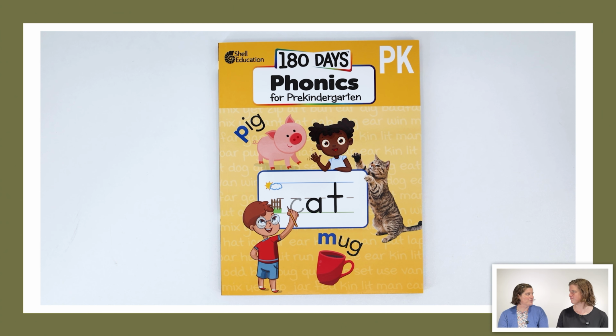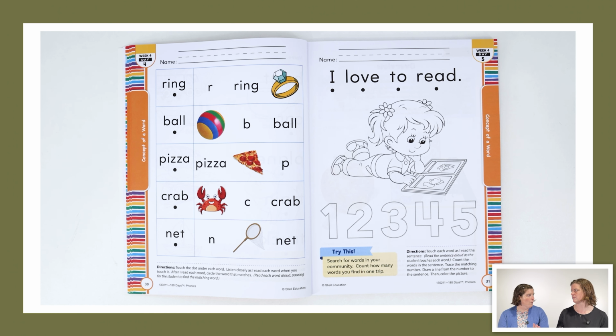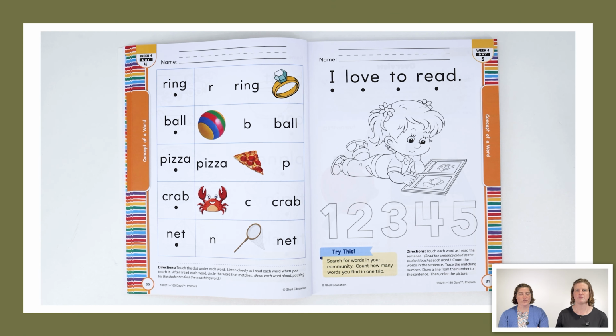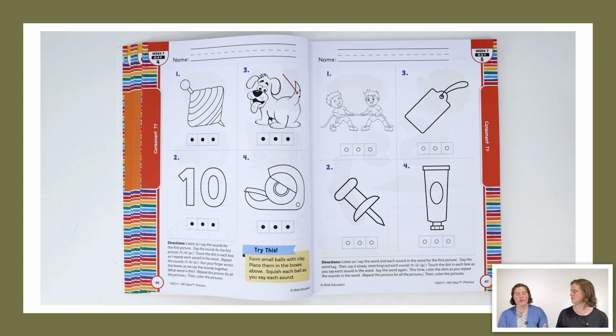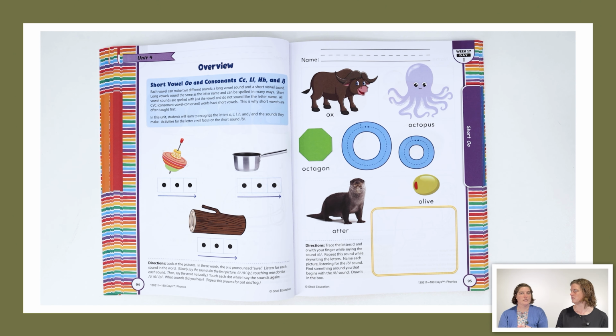Let's start with language arts. So first off, we've got the 180 Days of Phonics Workbook, and this is an easy 1 page a day, no prep, no pressure. But what we love about it is not only are you working on building the letter recognition, you're also working on the sound awareness and those early reading skills, the early beginning sounding it out skill. And it's all appropriately paced.